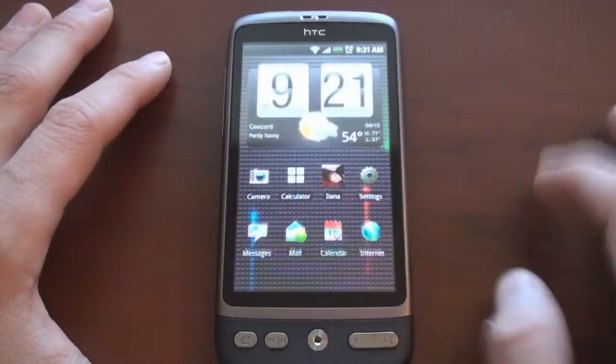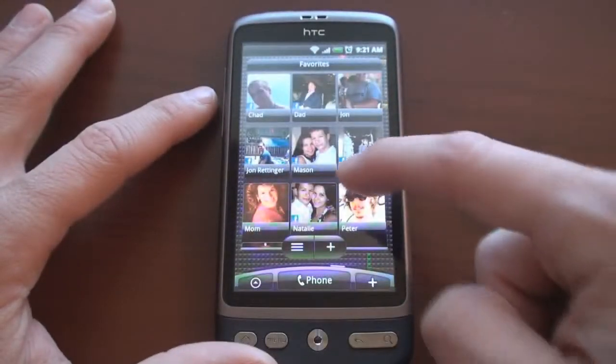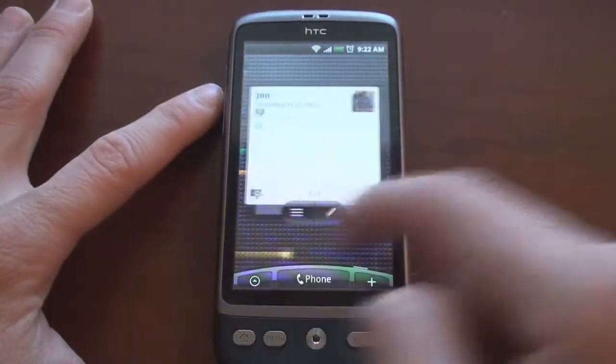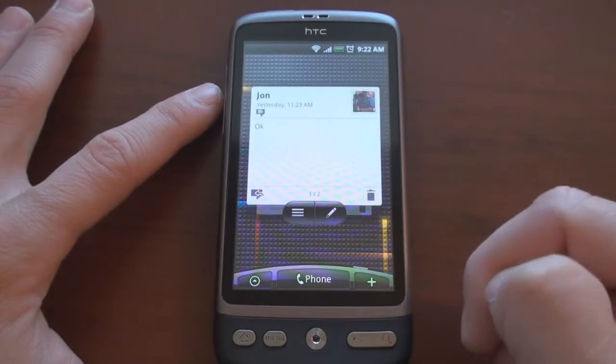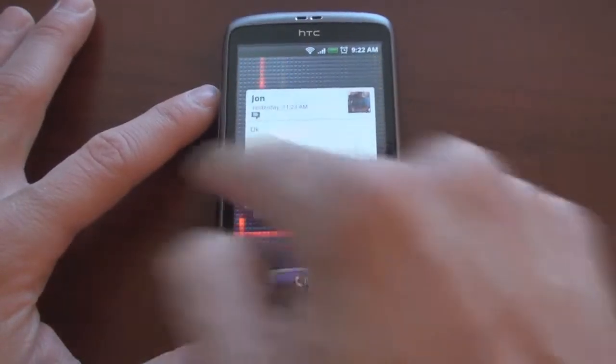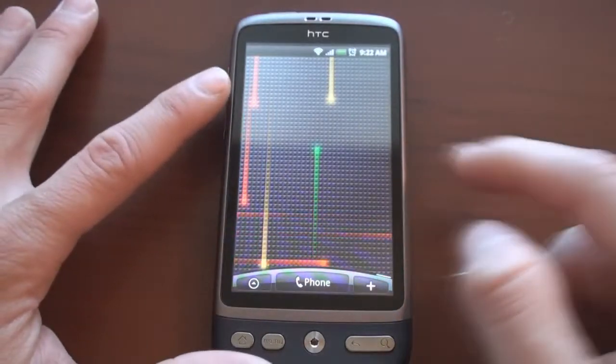So I'm going to go back to the center. To the right, I have a list of my favorite people with beautiful pictures. To the right of that, I have the text messaging carousel, so I can flick through my text messages like so. And on the right, I have nothing.